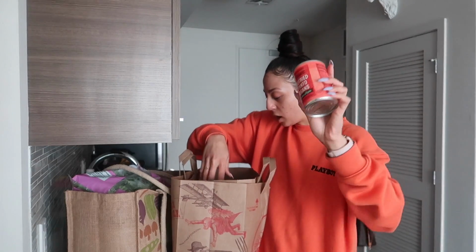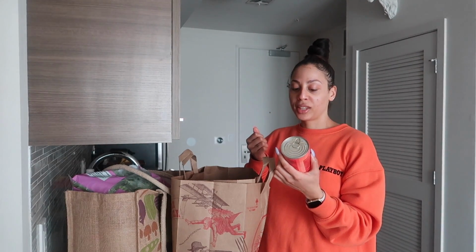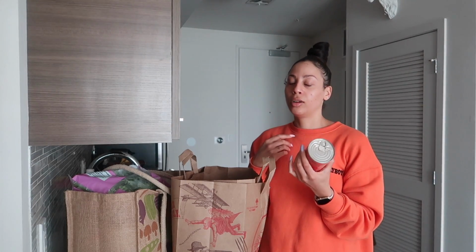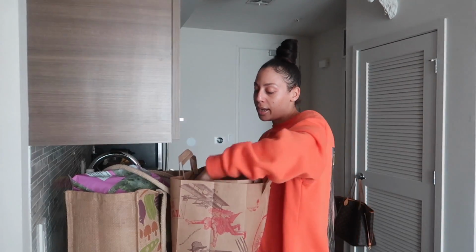Let's see what else. I've got some refried beans. I thought this would be good as a dip, although I didn't get chips or anything to go with it. But also adding it into rice bowls to get a little bit extra protein in there. There's no dairy. It's actually marked as vegan here on the label. But I just love a good bean dip.